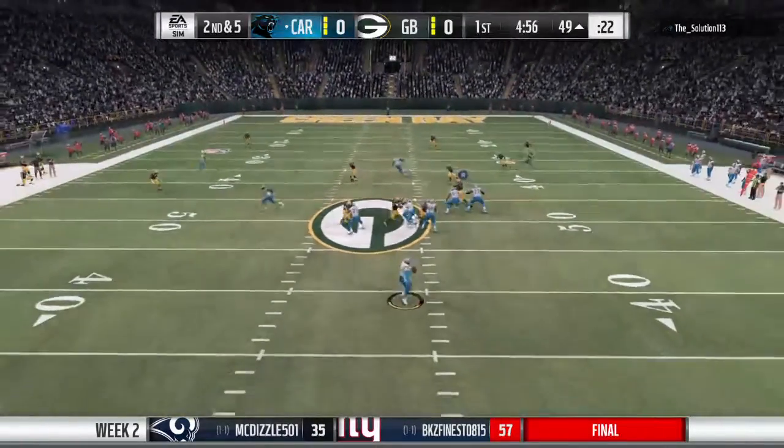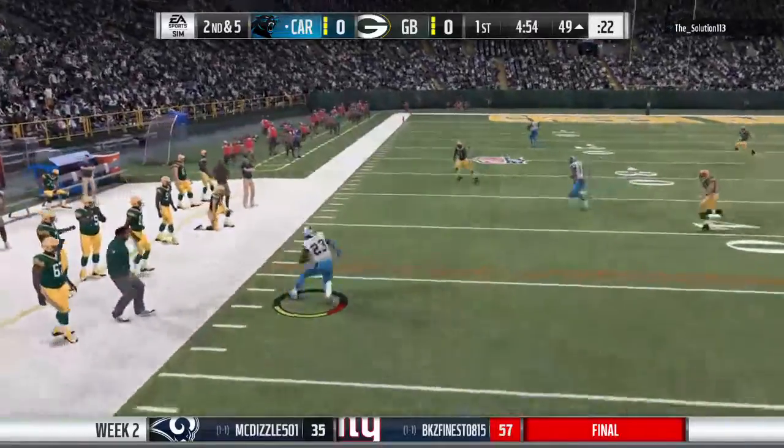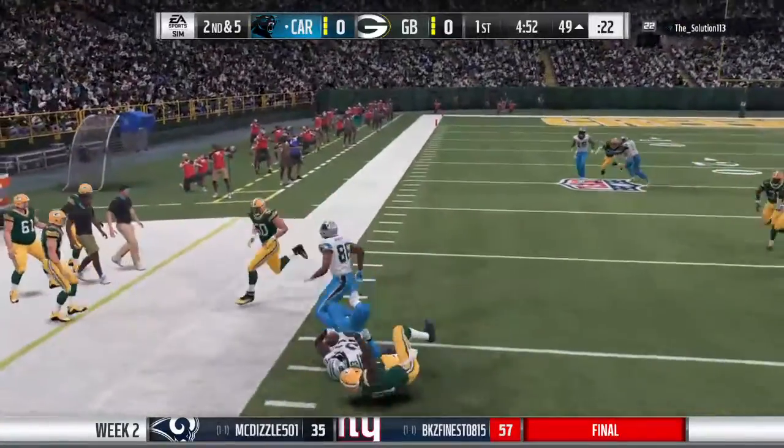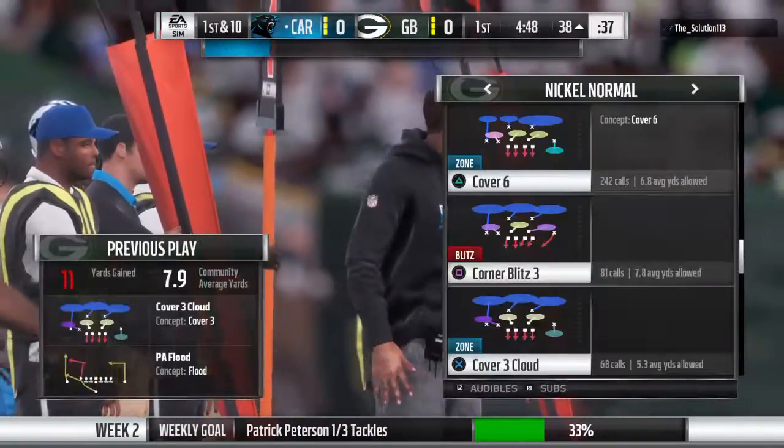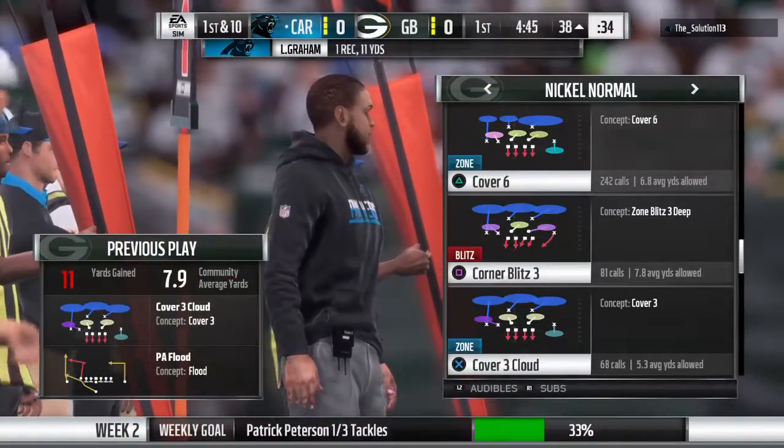Play action, they'll throw. Finding his safety valve here. That's complete, and he's brought down. Give him 11 yards that time and a new set of downs.